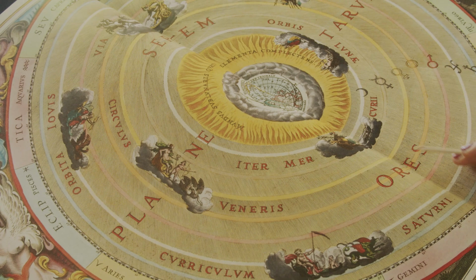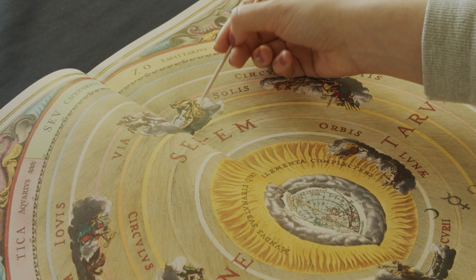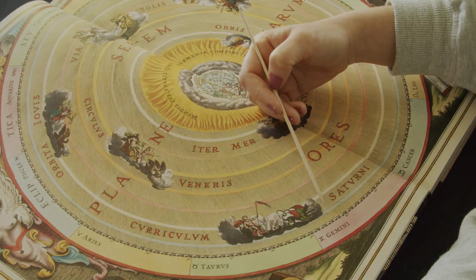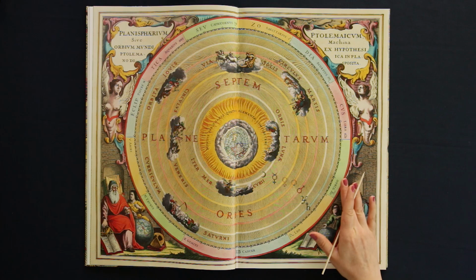Then outside of Mercury and Venus, we have the Sun, Via Solis, Circulus Martis, Mars, Orbita Jovis, Jupiter, and Curriculum Saturni, Saturn. So they would all go around the Earth. And then outside you have the 12 signs of the zodiac.